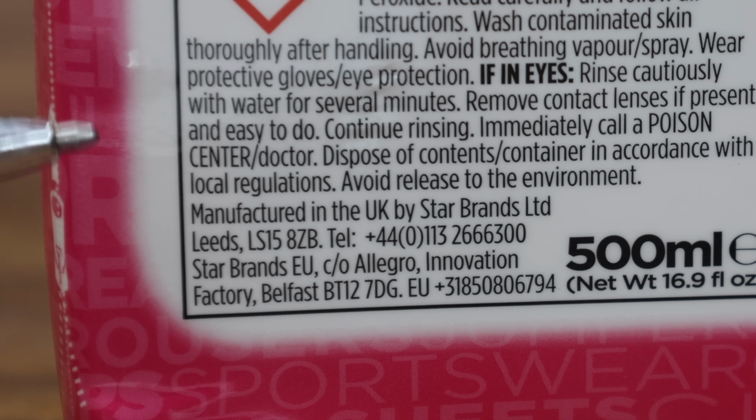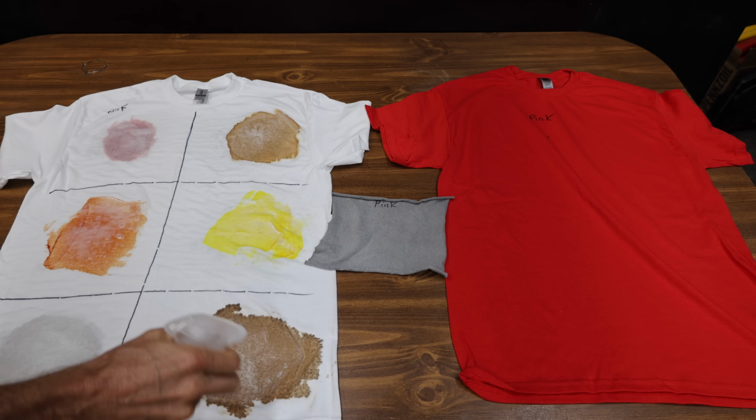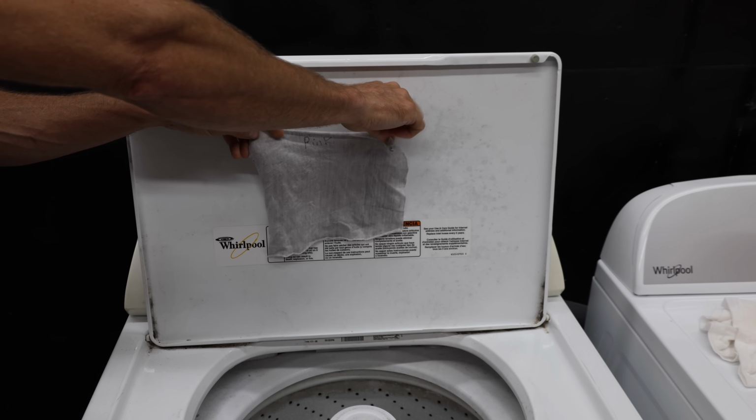And the Pink Stuff is made in the UK. Spray on both sides of the stain, leave for no longer than 5 minutes. Wash as normal following fabric care instructions. And the Pink Stuff stain remover has also performed very well on several types of stains.